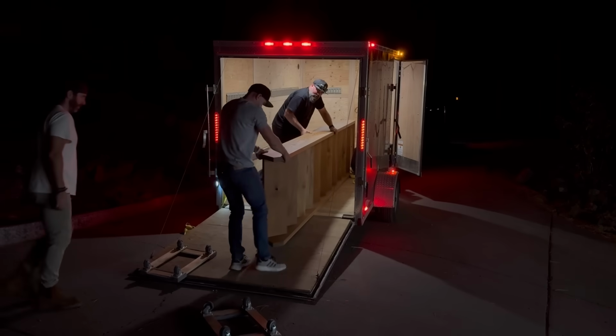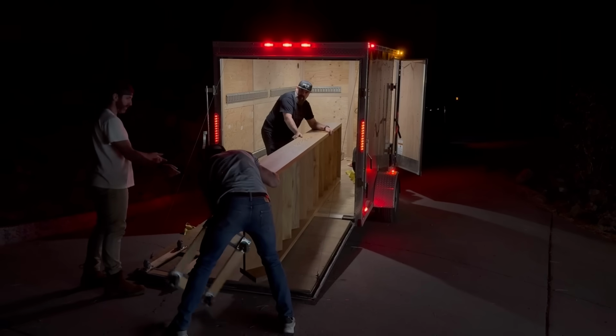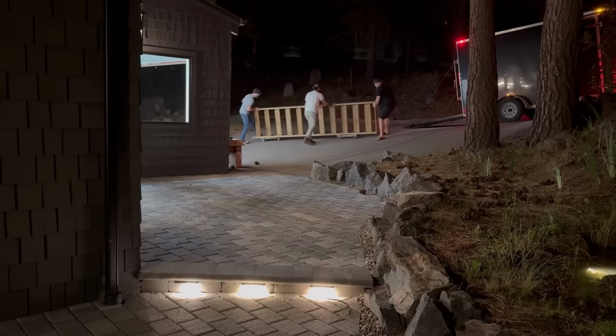So we drove over the mountain to the cabin, got there in the dead of night, and decided now's as good a time as any to install a set of stairs, right?